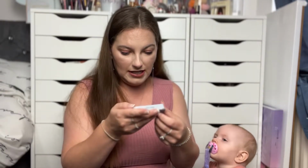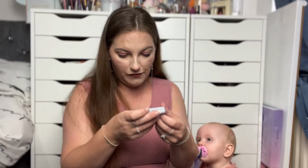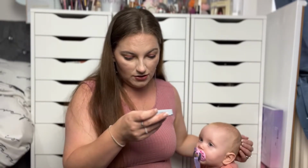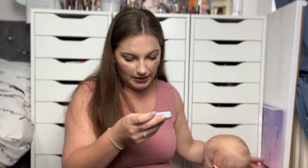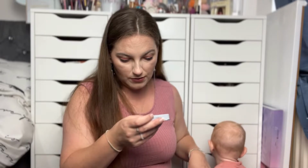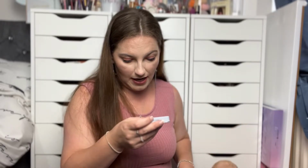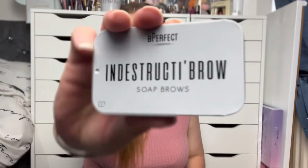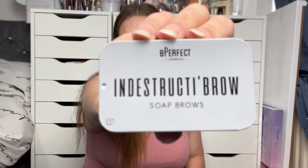But it just says top tip for strong defined brows, comb through brow with clean spoolie. Activate soap by spraying water onto the spoolie or directly onto the soap. Comb product through brows until you're happy with how your hair has set for laminated brows. So that's what that one looks like.